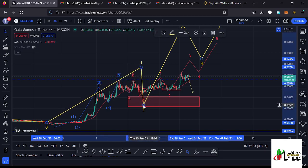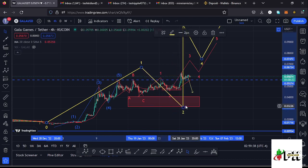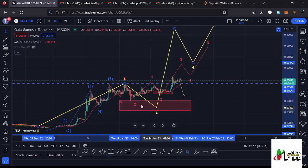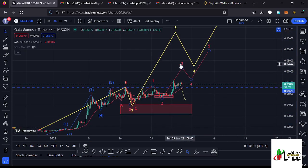Then from there we can sketch out a new target area to the lower side in the formation of this wave 2, and also expect an ABC corrective structure to play out in the formation of that wave 2. And if such a scenario plays out, then we can also try to ride that bounce to the upside in the formation of that wave 3. But for now, I'm in favor of having seen the high for this first wave right here and also seeing the low for this second wave, and whatever we are seeing at the moment is a bounce to the upside in the formation of that wave 3.